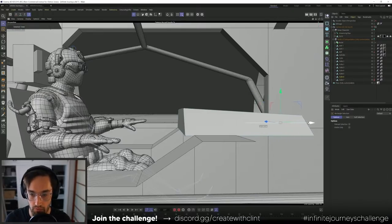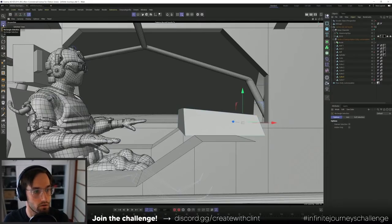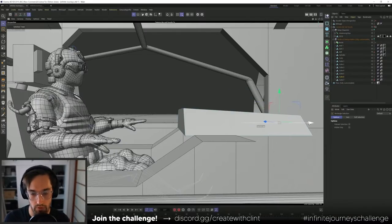So if y'all are in C4D, I'm using hotkey zero to grab this old tool over here, the rectangular selection tool, and it actually grabs points that you can't see. I really use it for that. It's very handy.